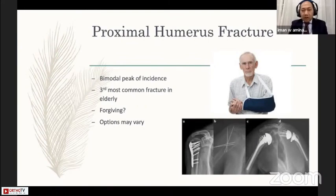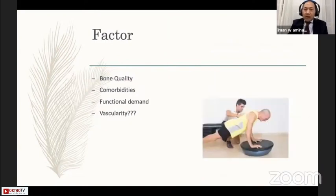You can do it with wires, plate and screws, nails, even arthroplasty. There are factors that we need to consider before deciding what kind of treatment is suitable for our patient. Most important are bone quality, comorbidities of the patient, and functional demand. The other important factor that we need to be concerned about is the vascularity of the humeral head.